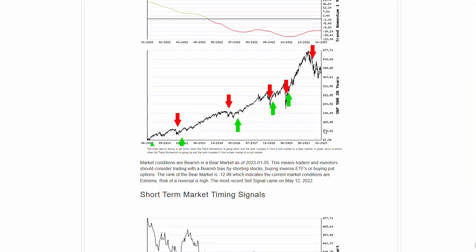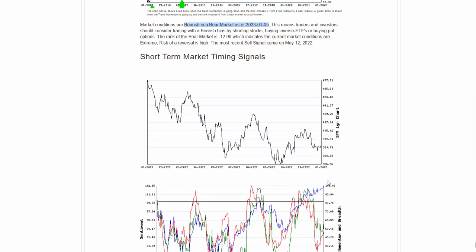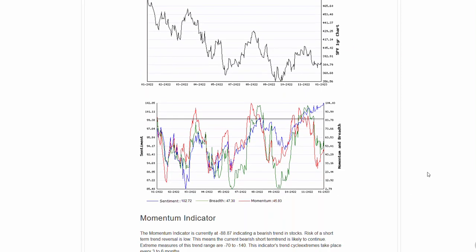Market conditions are definitely getting some volatility here, back and forth, moving back to bearish in a bear market, which is not entirely unexpected. We're just in that real tight range. Not a whole lot of changing here. We're just seeing a little bit of this counter trend back up and potentially looking for more downside.